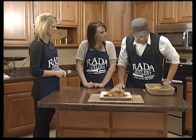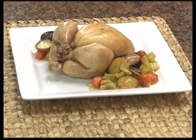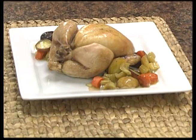If you get the bird done in advance, 175 degrees, keeping it at that temperature in your oven is the best temperature for holding anything. You can have all your stuff done. If you can fit it in one oven at 175, it'll hold. So get it done in advance. Don't make the people wait. That's what I recommend. All right, thank you.